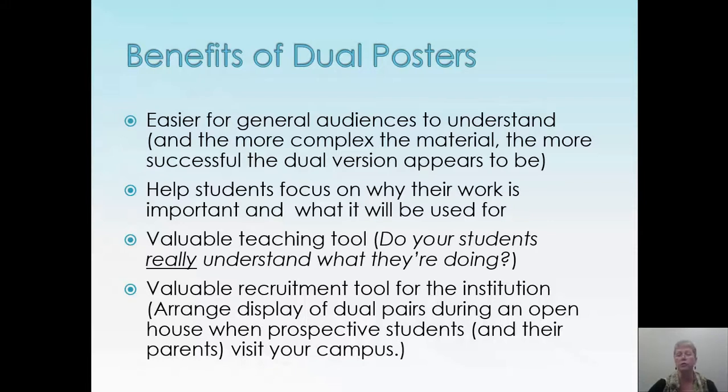And for the institution, once you have a set of dual posters, you can create a poster show, putting those two side by side. People who visit that display will then be able to see: these people are technically proficient. They know their science. They're doing good science. At least it looks impressive.